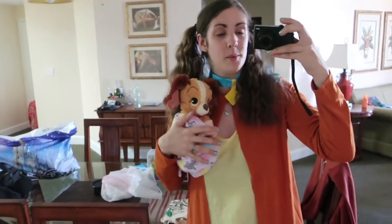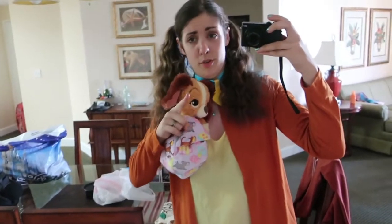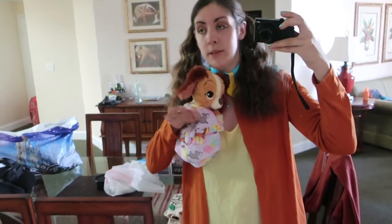The first one that we're going to. So we are doing Lady and the Tramp, almost Disney bounding but also in costume. Iain is in the other room and he is dressed as Tramp, obviously. So we're just getting ready.